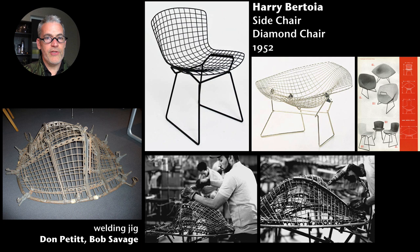Each rod in these chairs is hand-bent to its own unique shape, used twice because the chairs are symmetrical, but still that's a lot of hand-bending on custom-made jigs for each part. And then they're all clamped individually onto a welding jig so they can be assembled into the final form.